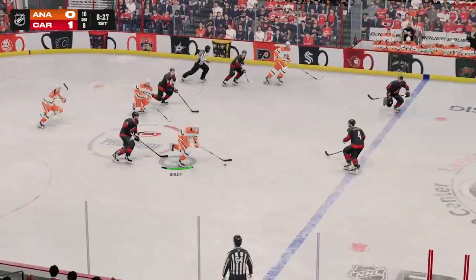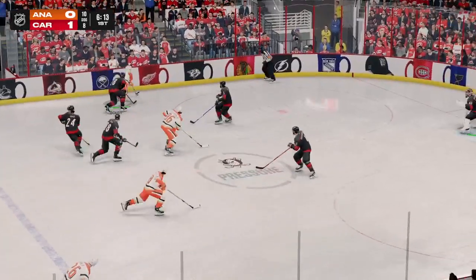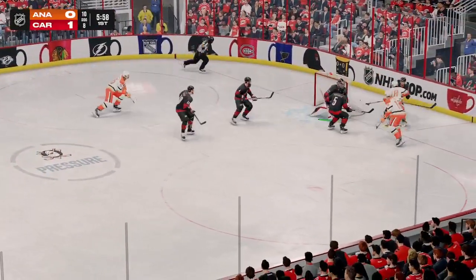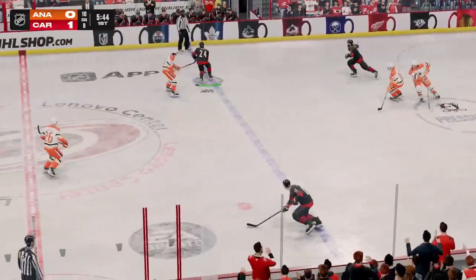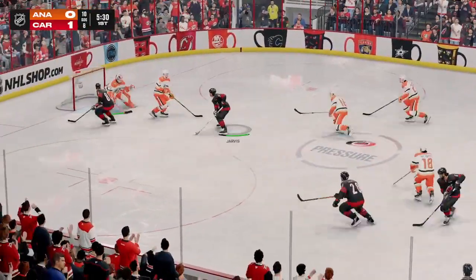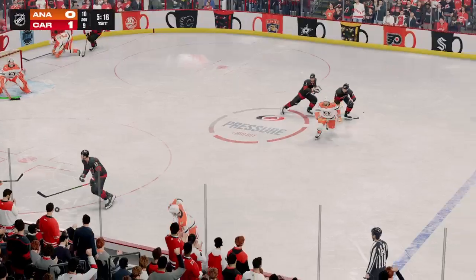Anaheim's taking possession in their own end. Into the offensive end, right up the middle. Tries to feed it over to Darlene, and that skips away on a nice defensive deflection. Stick handling in his own zone. It's a 2-on-1. Oh, what a stop, denying that rush.